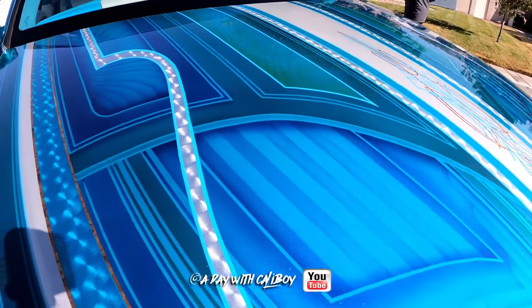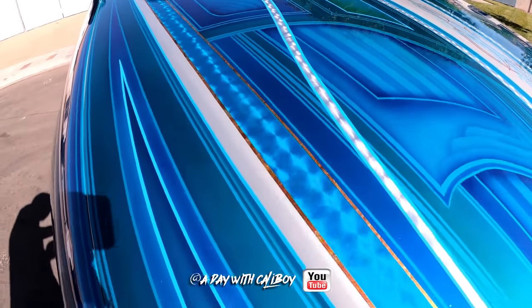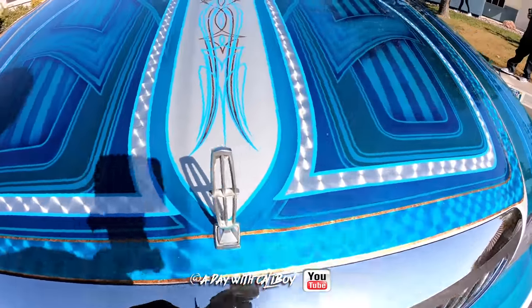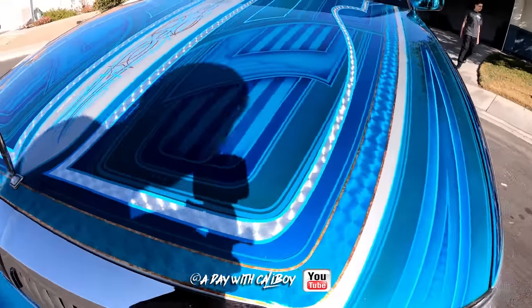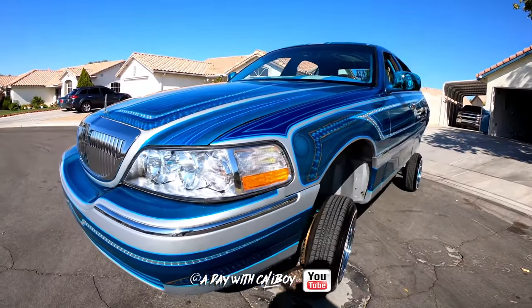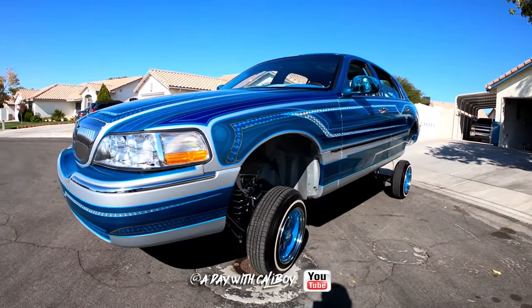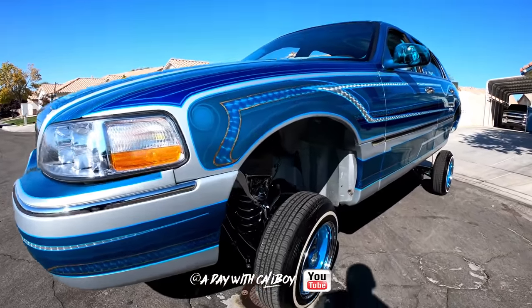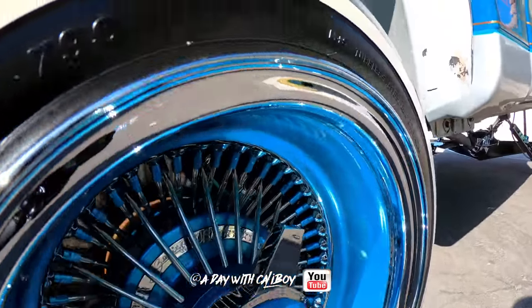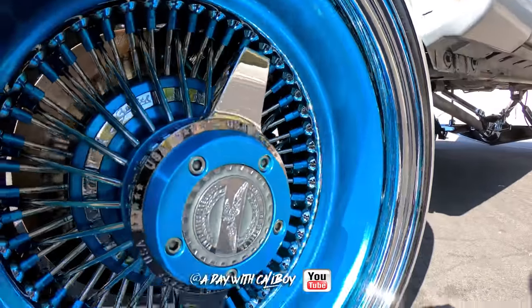All the details and the lines. Got the new front clip on there. Color match wheels. Boy, he out here doing it. White walls is clean. What y'all know about that?